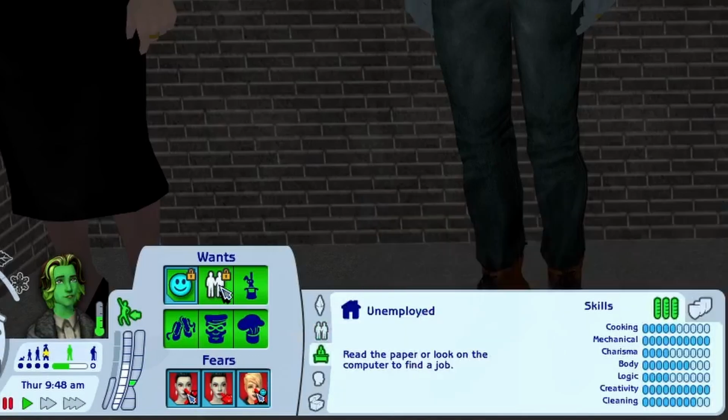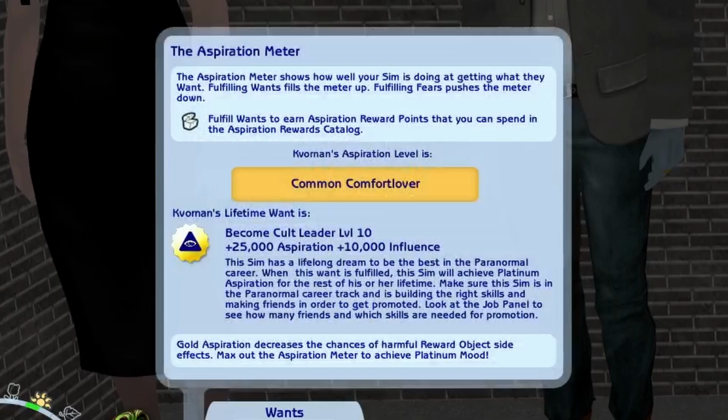Since he went to college, he has 6 want slots, 2 locks, and in addition to randomizing his skills, I also gave him any skills that he was missing, which he would have achieved in college. You'll notice that a lot of the Tricous have really high skills. I'm okay with that for the 2 elders and their daughters, who are vampires and have been alive a lot longer than what the age meter might say. But for their husbands, I was a little less pleased, so I may actually deduct a few of these skill points at some point in the future. Or maybe Jon Smith will use the SimVac to take some from them to help him with his own lifetime want. Kvornan's lifetime want is to become a cult leader.